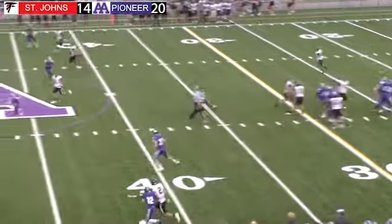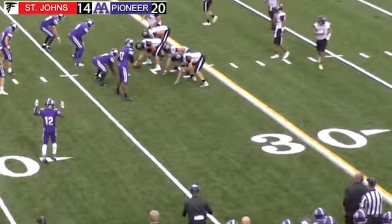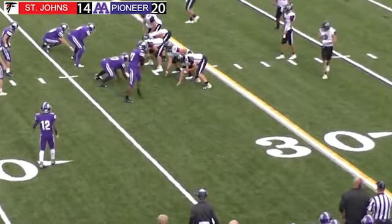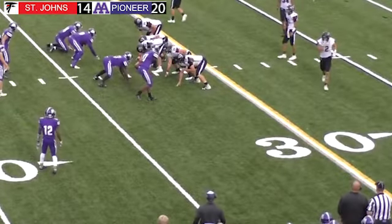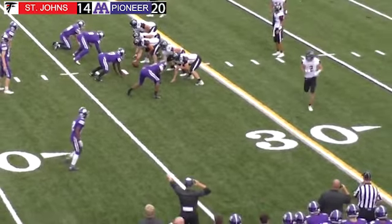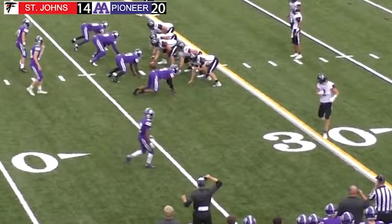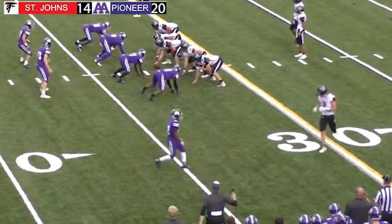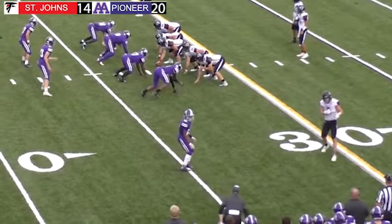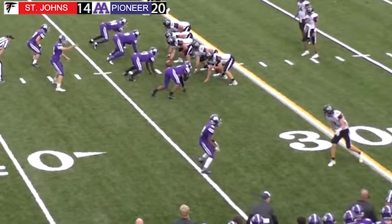Back to throw. Kudwa throws it along the near side and overthrown. A flag is thrown as the pass was well overthrown, so it couldn't be pass interference. It must be defensive holding, if anything, because there was no way the receiver could get to that ball. As they're saying contact was made on the near side, they're talking it over.